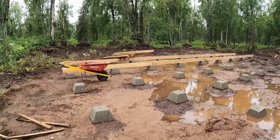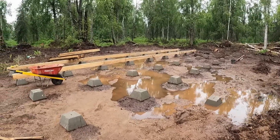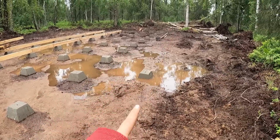I'm not gonna lie, this foundation project is starting to get pretty frustrating. The rain's making it pretty difficult, but we are officially 4 rows out of 5, so that feels pretty nice. We just have one more row to put right here.